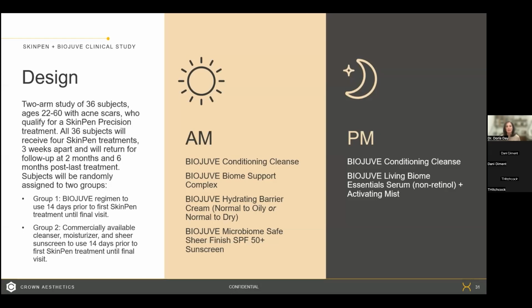So one group received the BIOJUVE skin regimen, and they started using it 14 days before their first skin pen. And the other one used a commercially available, just super bland skincare moisturizer and sheer sunscreen 14 days before. So the BIOJUVE regimen is the same as for the previous study, where they used the products to cleanse, the support complex, the hydrating barrier, and the sunscreen in the morning.